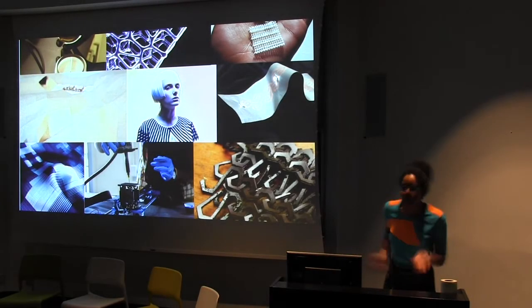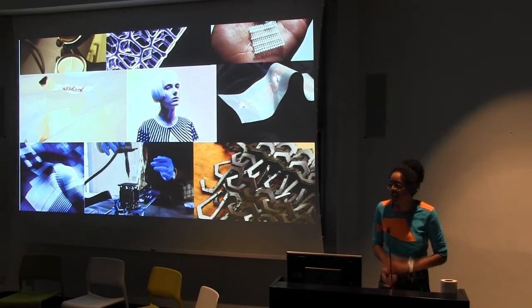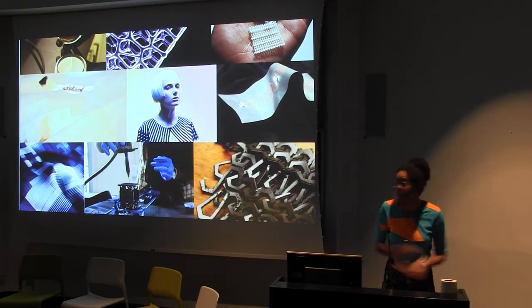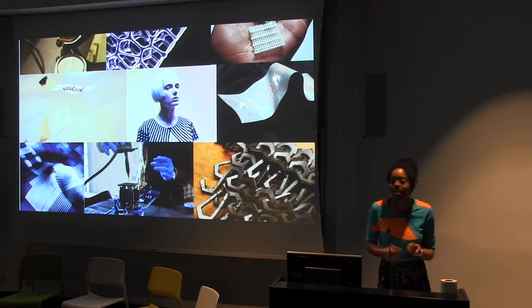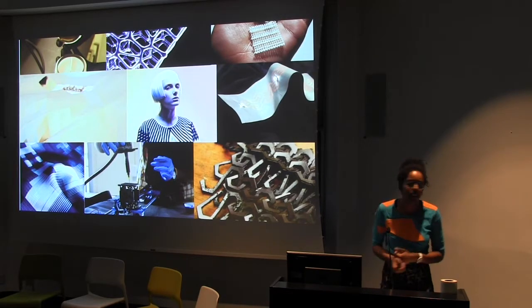I've worked in a few different spaces, a little bit of 3D printing, digital fabrication. My background is in fashion, but I've always been really interested in the process of making things, and making things of all kinds, especially when it comes to raw materials like fabric.